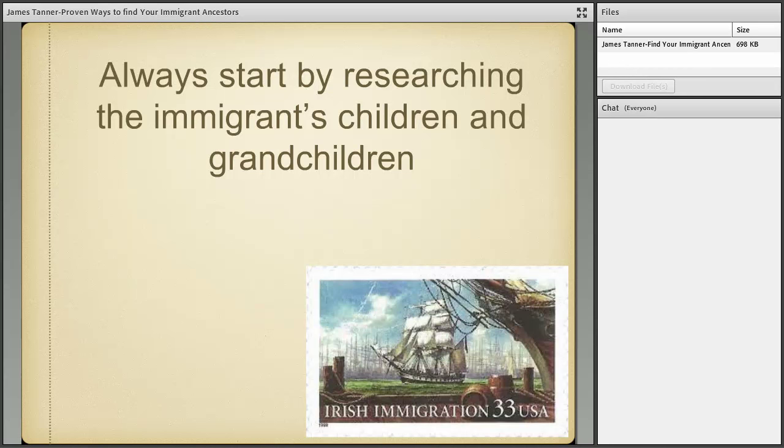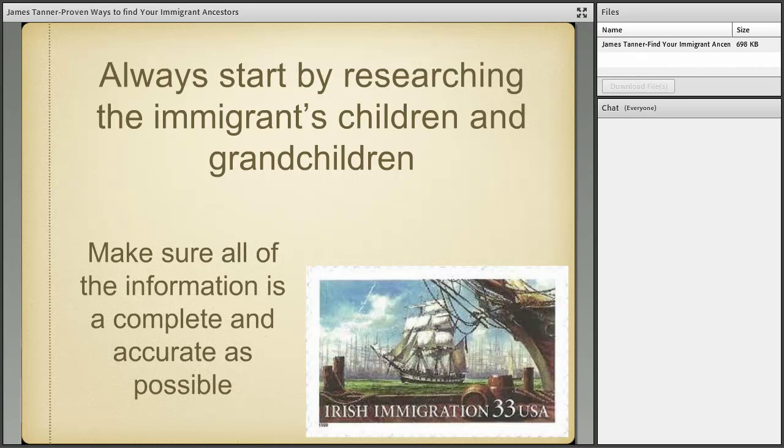Passenger lists are good because they give you the names of other passengers who came with the immigrant to America. So we start by looking at the way that the immigrant registers here in this country among his children and grandchildren for hints as to where they came from in Europe. And it goes without saying that you need to make sure that all the information is as complete and accurate as possible when you start compiling this.